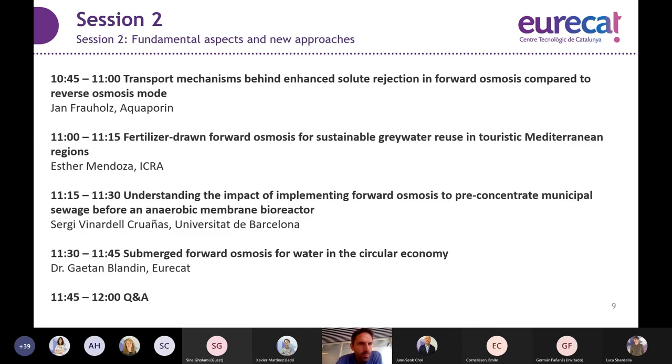So this is the second session now, which will be more focused on fundamental aspects and new approaches, more lab scale studies, let's say. The first presenter is Jan Froholtz from Aquaporin, who will talk about transport mechanisms in forward osmosis and reverse osmosis. Then Esther Mendoza from ICRA will present a project on fertilizer drawn forward osmosis for clean water reuse. And then Sergi Vinardel will talk a bit about implementing FO before concentrating municipal sewage, in a similar configuration to what Emil mentioned before.